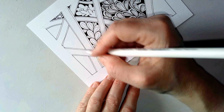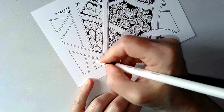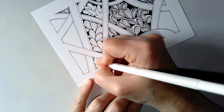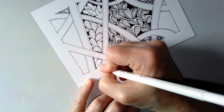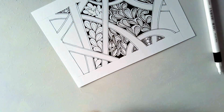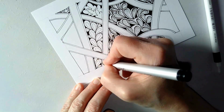Okay, here I think I'm going to do flux in here as well, and have it as if, oh, I really went outside that line, it's okay though, as if it is finding its way underneath to these ones here. So that would make some kind of sense. And again, I'll use my finer pen here just to add these details like so.